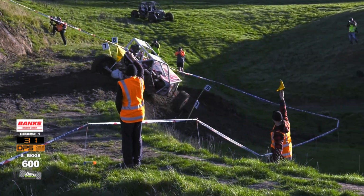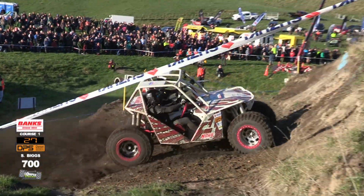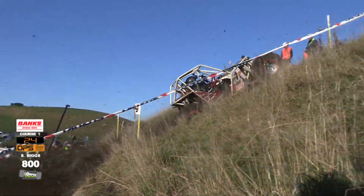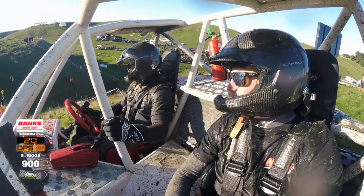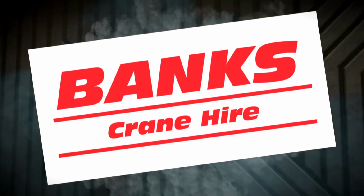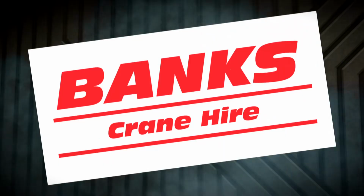You see the officials, when they put the flags up, that means they've cleared the gate. 7 gets a little bit of a touch there, so that's 100 points down. It's not going to be the perfect run, but it's going to be 900 for Scott Biggs. So it's a good start for that new combination. Jamie Taylor doing the co-driving duties.